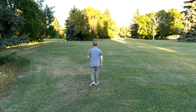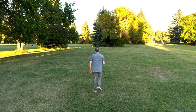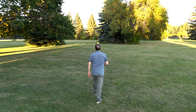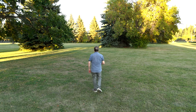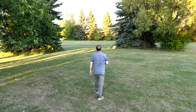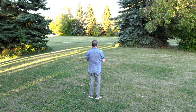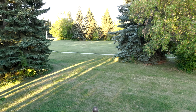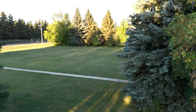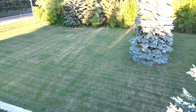Okay, let's go. Let's see if this is a bunny up here. I do believe it is. So I will just stop here, and I will send the drone off to find the bunny. That should be the bunny right there.